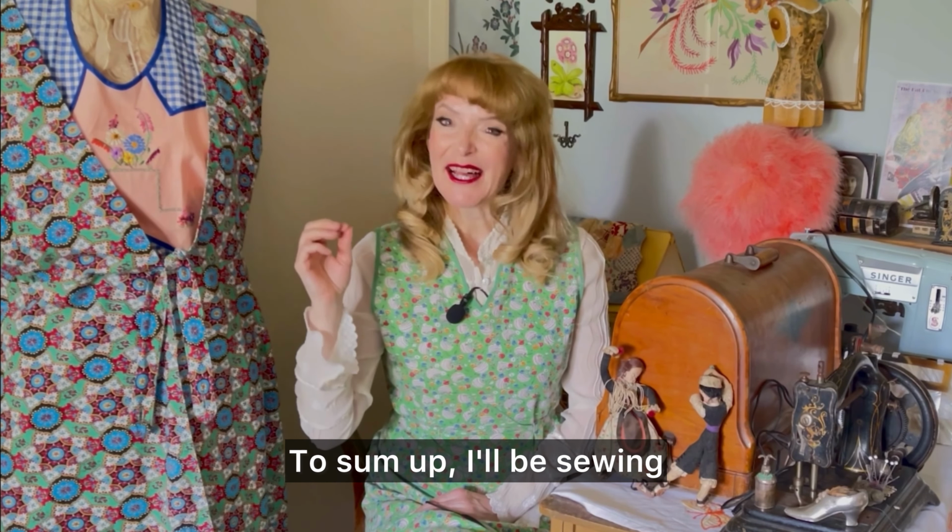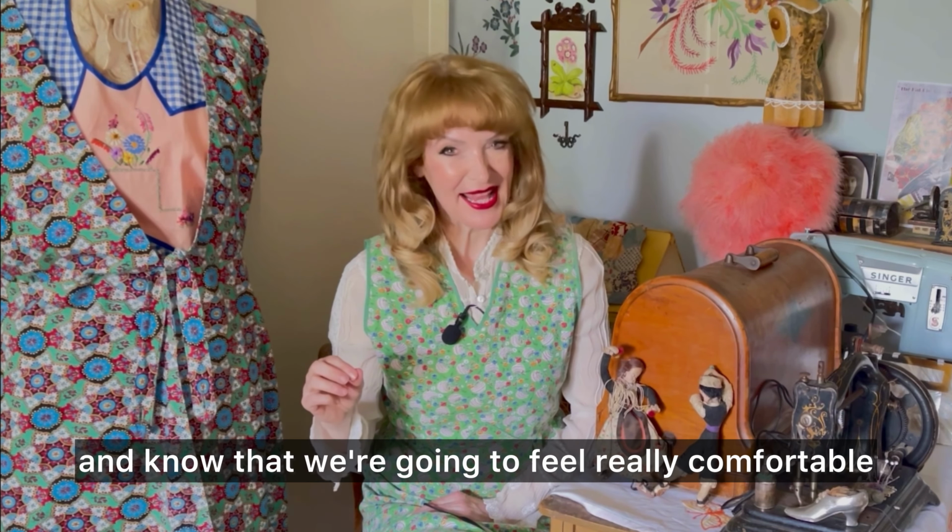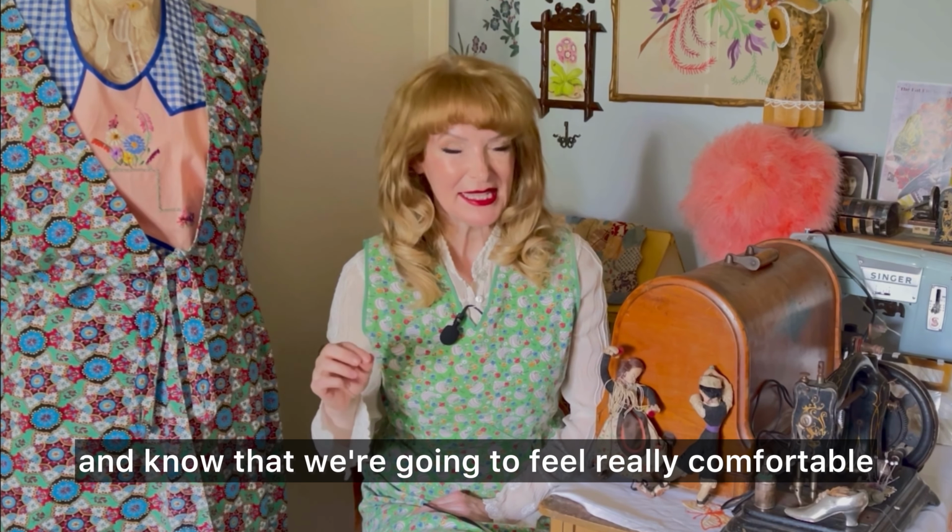To sum up, I'll be sewing and looking at all the ways that we can wear vintage every day and know that we're going to feel really comfortable.